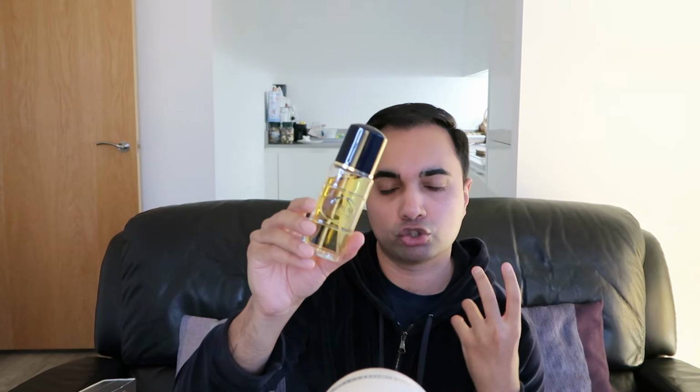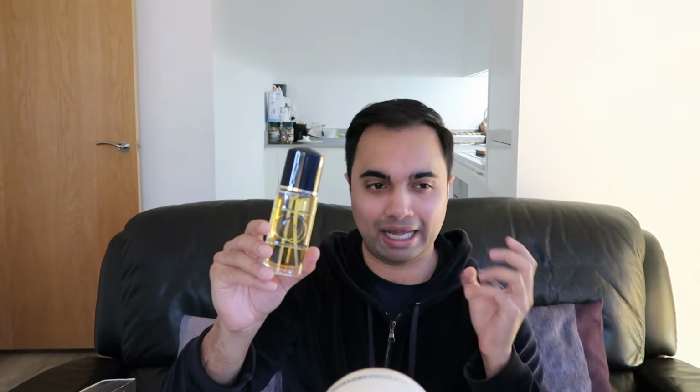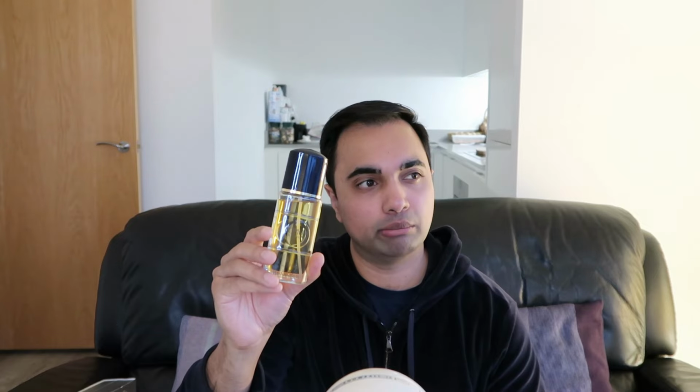I've been meaning to get this fragrance into my collection for a while, actually. I was a little bit late to the game when it comes to Opium. Oh, it's really beautiful. It's a much more gentler, stripped back version of Opium. It feels like there are more cool spices. It's not as, I don't want to say chilly, but the spices are toned down.